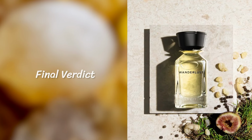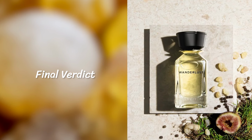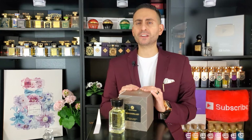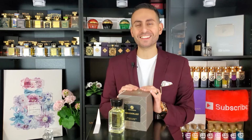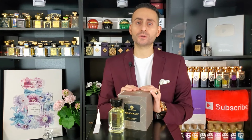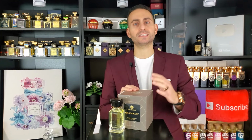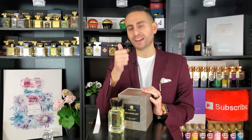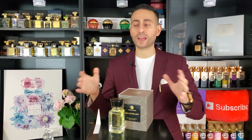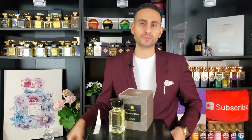My final verdict on this fragrance is if you are looking for a spicy, citrusy, incensey fragrance with a bit of a fig and coconut vibe that is not listed in the note breakdown, check out Wanderlust by Oman Luxury. It is a luxurious fragrance, definitely conveys elegance and grandeur, and I'm personally a fan. Definitely look forward to delving more deeply into this brand and see what other gems I could possibly discover from the house.